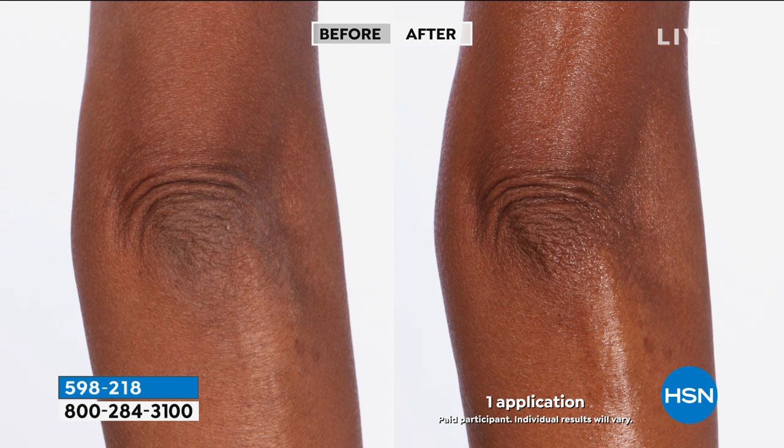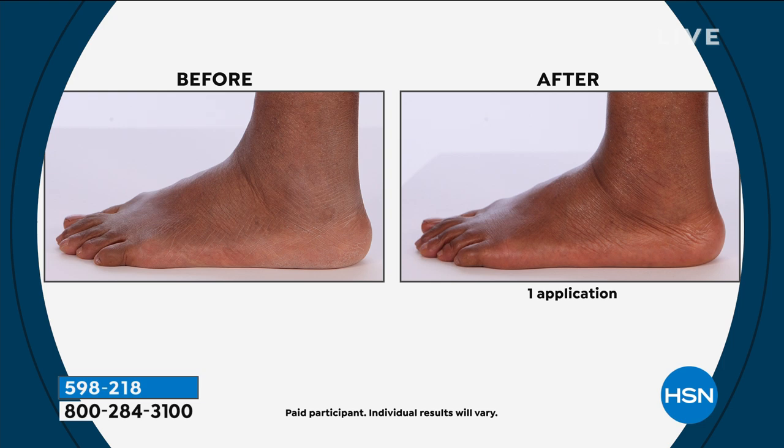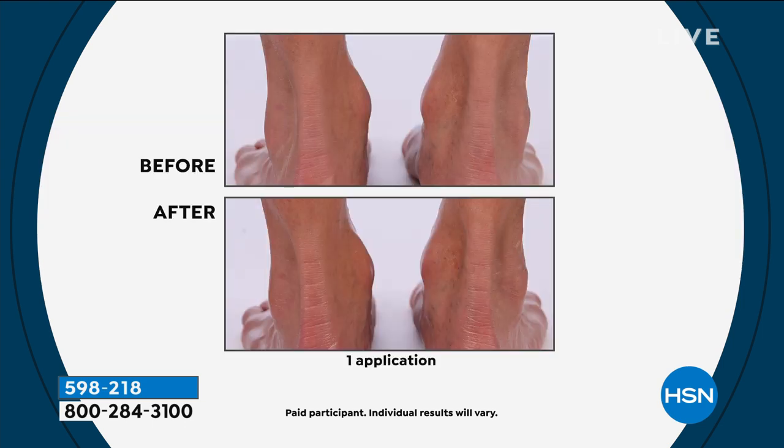I mean, you can see in the before, the skin is kind of ashy. You could see the dry spots by the elbow. But the other thing is that you don't see the true color in the person's skin when it's not moisturized. Those of you who have dry skin, it doesn't feel good when your skin's not moisturized, and it doesn't look good when your skin's not moisturized.